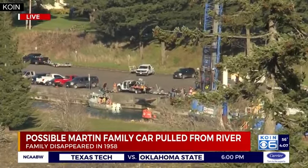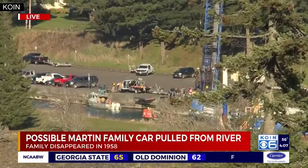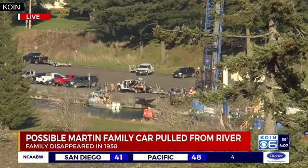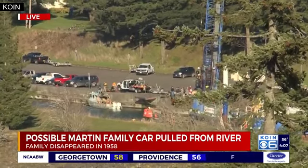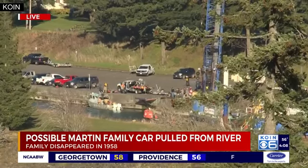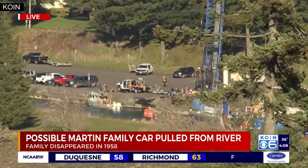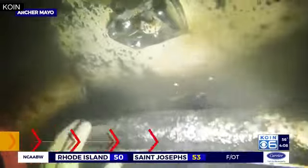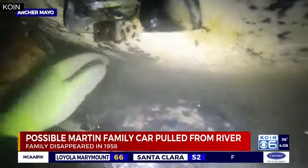you just think you'd never see this day, in a mystery that's more than 66 years old, the mystery of the Martin family. They're pretty convinced this is the car. And let me tell you, local diver Archer Mayo is the one who discovered this car, and it was buried under tons of debris. And he spent a long time uncovering it. This is his underwater video that he took, and you can see the amount of debris on this car.